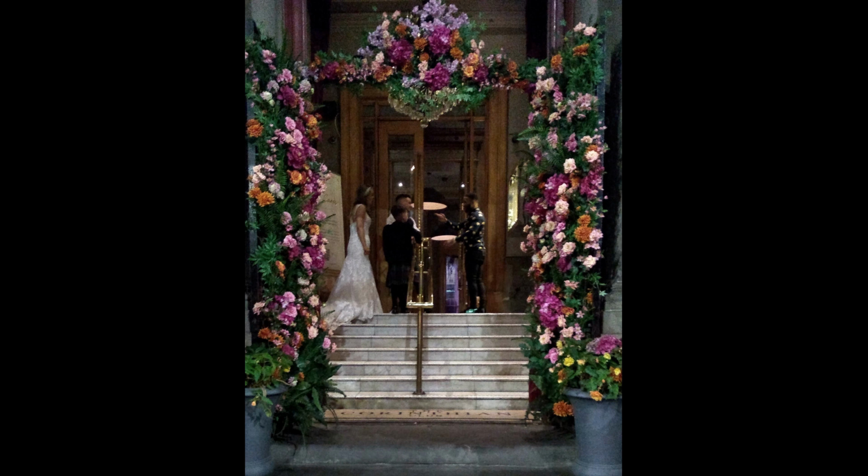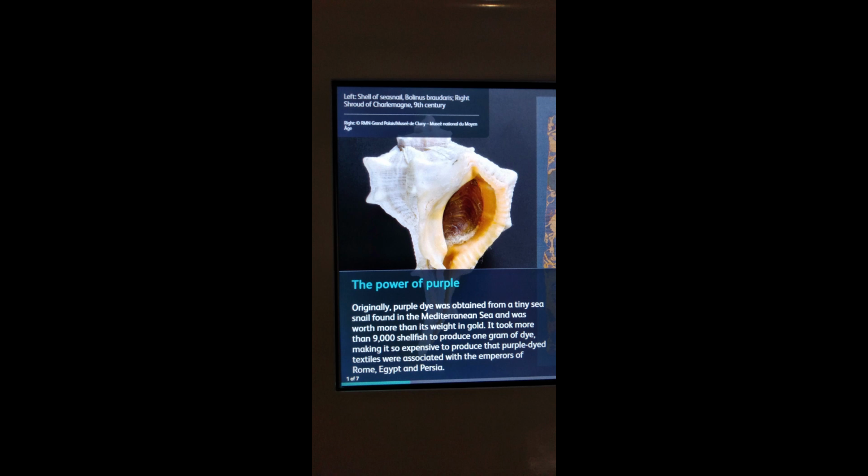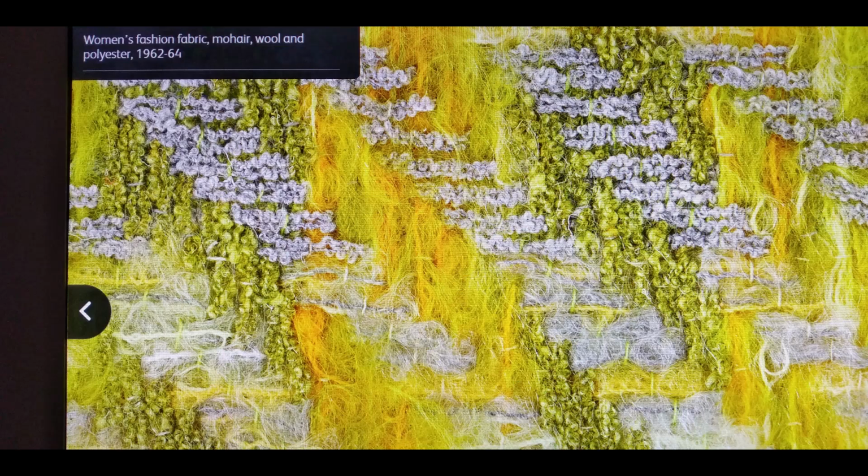The National Museum of Scotland has an entire section devoted to fashion. Here are a few excerpts. Originally, purple dye was obtained from a tiny sea snail found in the Mediterranean Sea and was worth more than its weight in gold. It took more than 9,000 shellfish to produce 1 gram of dye, making it so expensive to produce that purple dyed textiles were associated with the emperors of Rome, Egypt, and Persia.